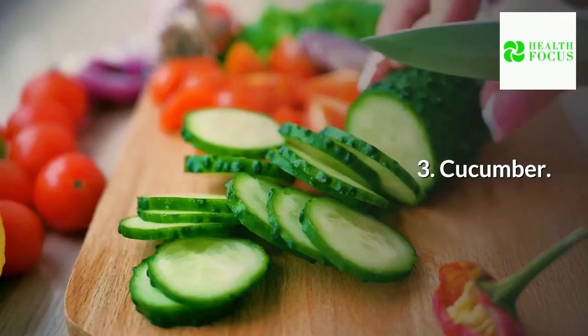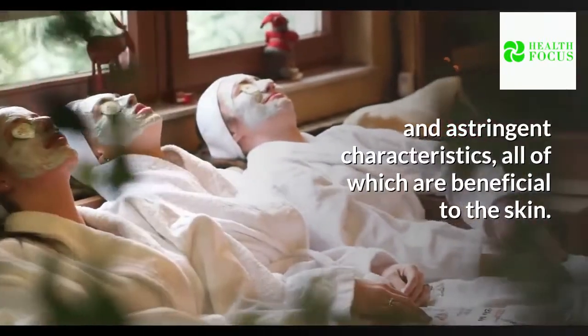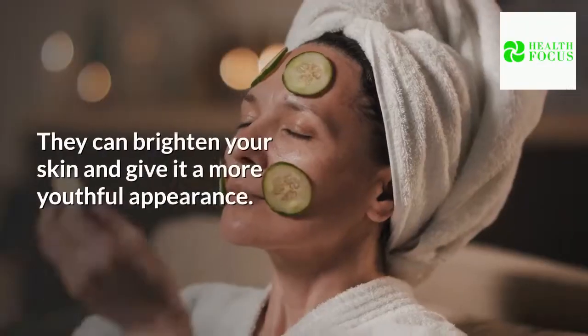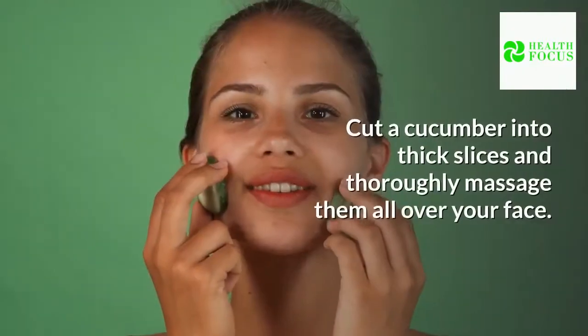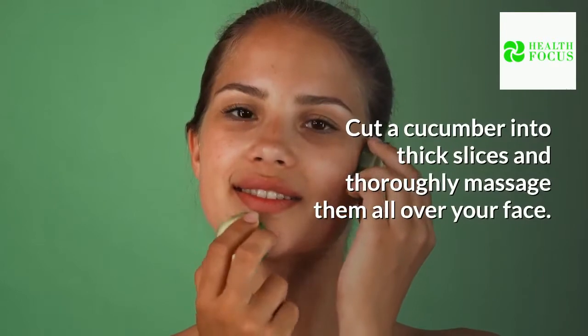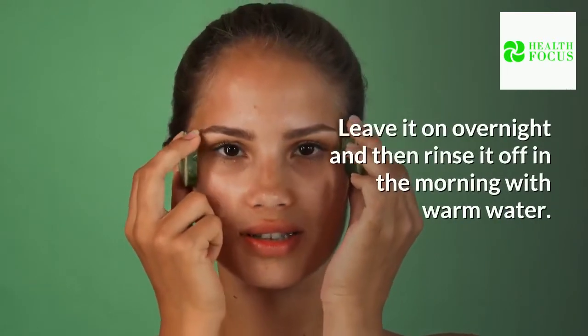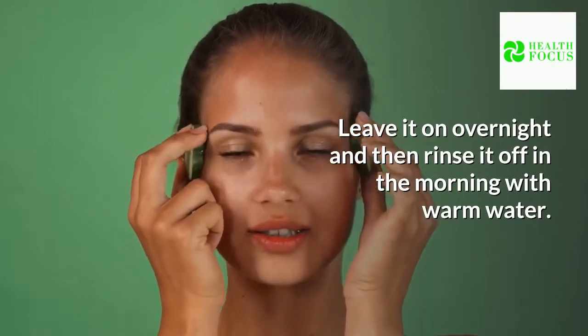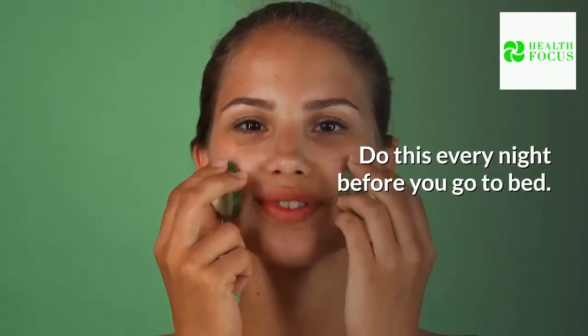3. Cucumber. Cucumbers have moisturizing, nourishing, and astringent characteristics, all of which are beneficial to the skin. They can brighten your skin and give it a more youthful appearance. Cut a cucumber into thick slices and thoroughly massage them all over your face. Leave it on overnight and then rinse it off in the morning with warm water. Do this every night before you go to bed.